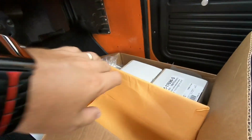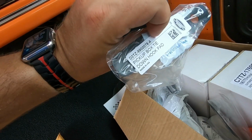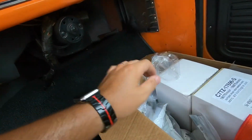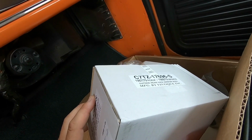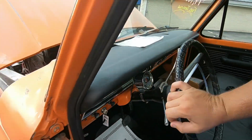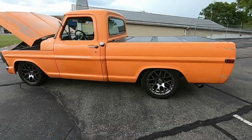Down here in the floor, what we got? Receipts on the truck. That's good to have. Lots of extra parts. Hold-down pad. All them holes that were on the outside of the truck. There you go. You got hooks and straps. Outside rear view mirror assembly. Just some extra goodies for you. Go home, start putting stuff together. Let's check it out. Tell me that don't sound like a Mustang.